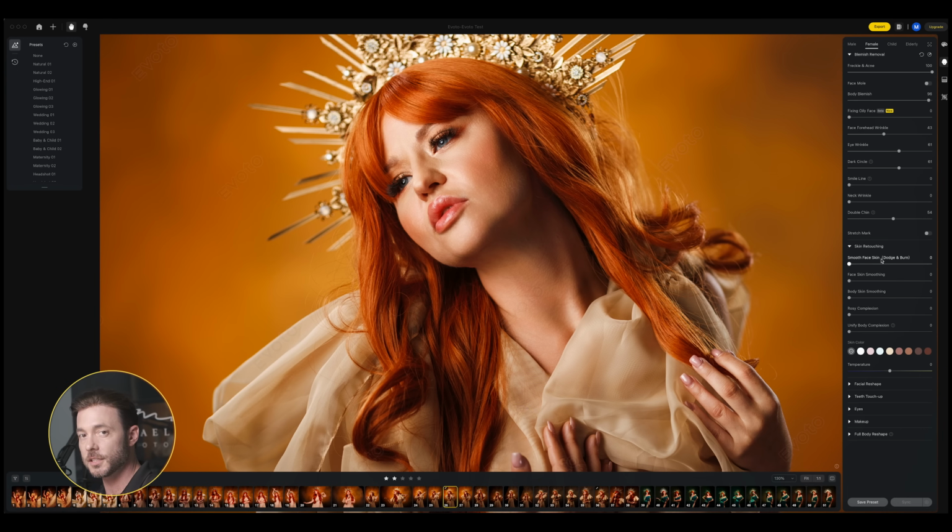Smoothing the face skin. This is traditional dodging and burning, right? If you were to take an image into Photoshop, create 2 curves adjustment layers, turn it to black and white, turn up the contrast, and start working away to reduce that contrast, that is essentially what this tool will do by turning this thing all the way up.